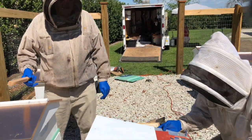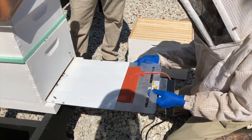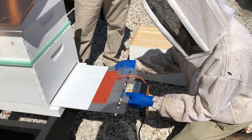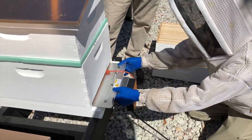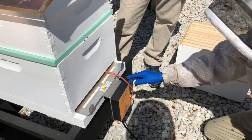So this is a 10 frame unit. There's also an 8 frame unit available. Yes. I tried to build a universal unit, but there were just too many variables involved. The 8 frame and the 10 frame units for the appropriate box worked perfectly.